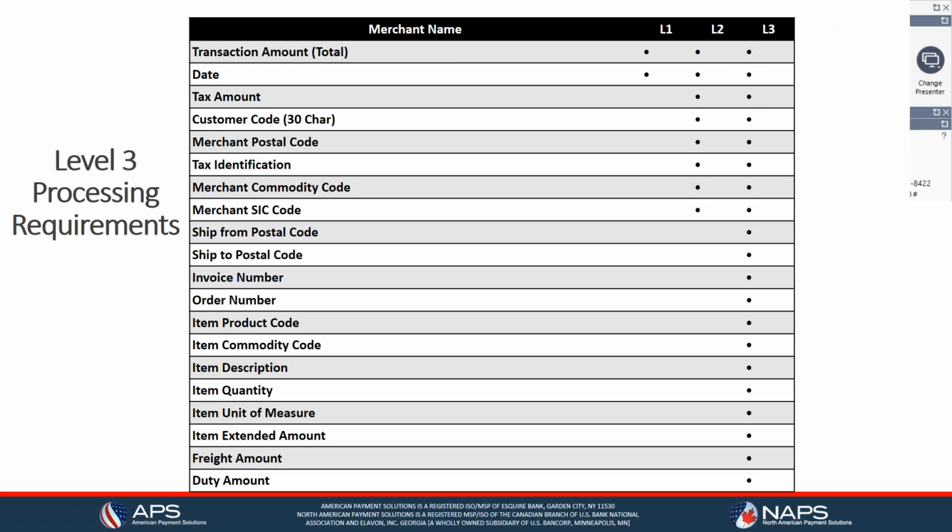So just so you get an idea, typically the rates for the standard rate would be 2.85. With level 3 processing, the rates can go down to 1.65. And based on the volume of the transaction, the rates can go as low as 0.03%. And you did hear that correctly. That's how low the rates can go. And what do you have to do as a merchant in order to get these rates? Nothing whatsoever, so long as you're processing with American Payment Solutions. Now, we have been able to save our merchants over $100,000 a year by simply processing their transactions through level 3.